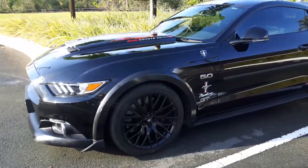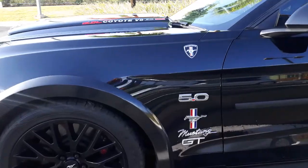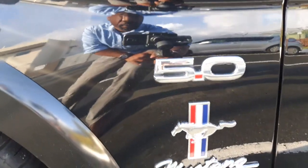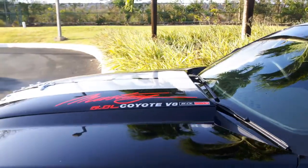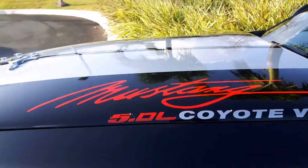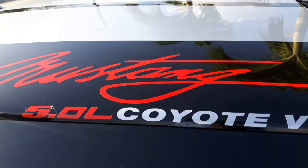Yeah. Alright, so what are you driving? Let me hear you. What are you driving now? What is this? 5.0 Coyote. Naturally aspirated engine. Designed by David Hirasak, who was the chief engineer.